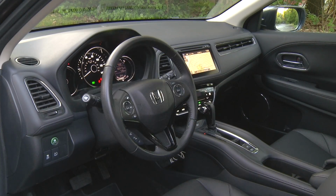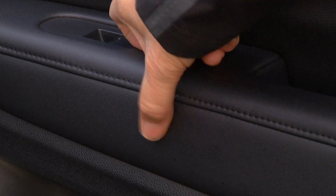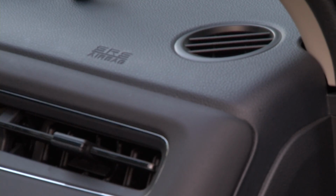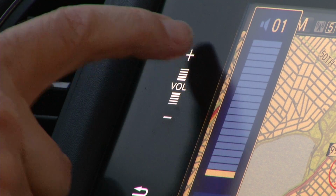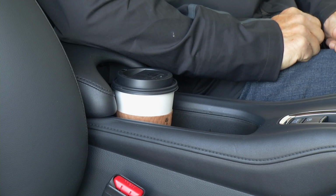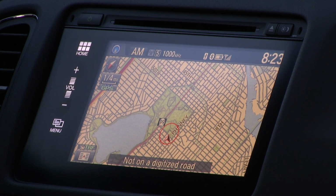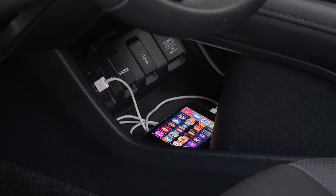HR-V does not look like Fit outside or in. Materials have a quality look. Most often touched materials are soft. Those out of reach are not. Touch-sensitive controls look expensive. They aren't always responsive, though. If you're into cup holder tech, these work very, very nicely. The console storage is quite small. The interface is mid-pack. Phones have better navigation than this setup. Good thing there's a few USB ports for keeping them powered.